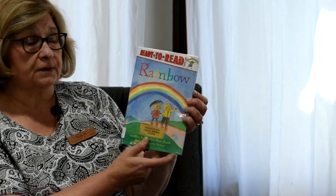Let's read a book about rainbows. Our book today is Rainbow by Marion Dane Bauer. And it's a nonfiction book, which means everything that you hear about rainbows in this book is true.